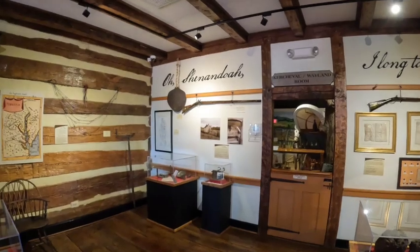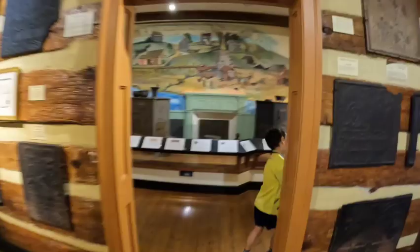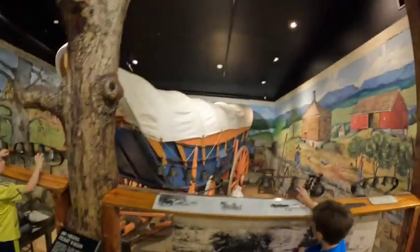Okay, so we are in the Shenandoah Museum. I'm gonna do it fast. Ooh, look at the covered wagon. People would actually live in it, too.